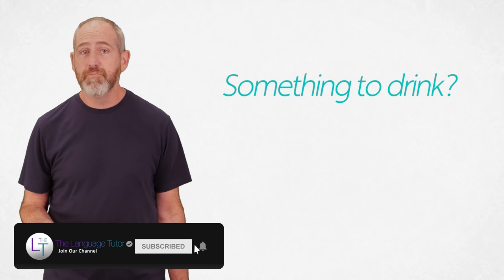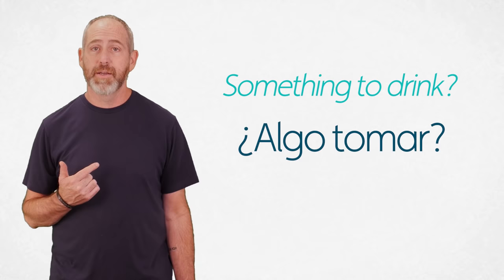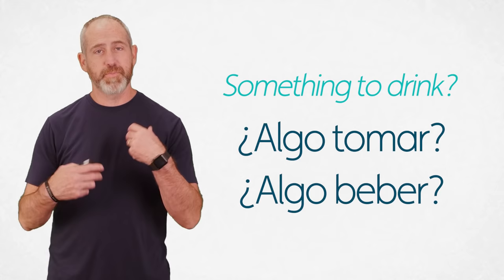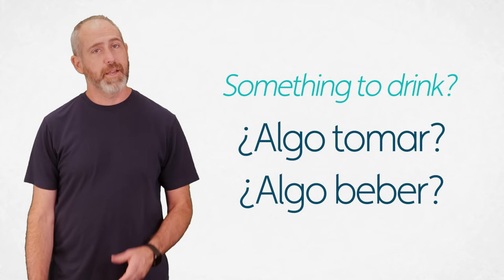And I've heard these two phrases, algo tomar or algo beber. Both of those work as to drink. It depends on where you are. A lot of times I've been in Mexican restaurants where people speak Mexican dialect, they're going to lean toward tomar more so than beber. But you know both of them, so you're going to be ready to go.